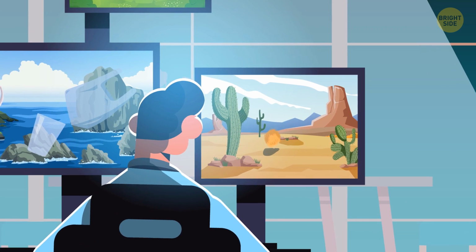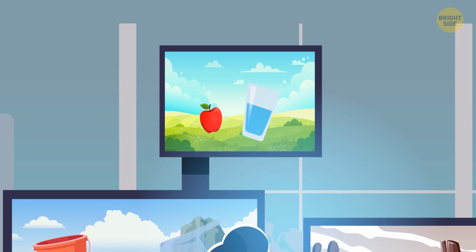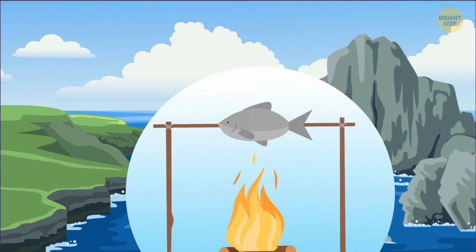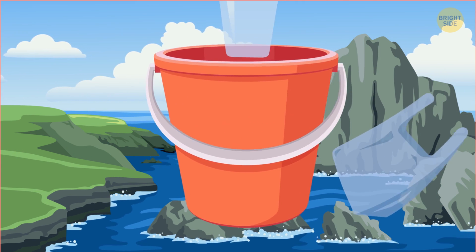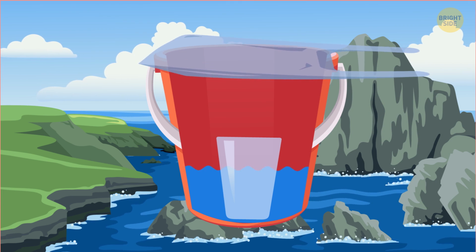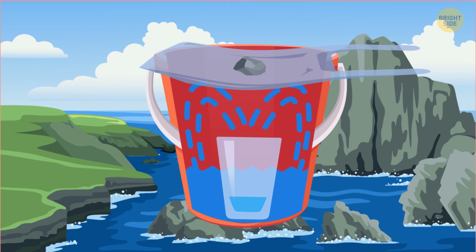There's no water in the desert, and cacti might be toxic. You can't survive on 1 apple and 1 glass of water, but the beach is a great choice. It will provide you with food, and you can prepare fresh water using the stuff on the shore. Put a cup into a bucket. Pour seawater, close it with a plastic bag, and place a little stone in the middle, and leave it out in the sun for a while, and it will get fresh water.